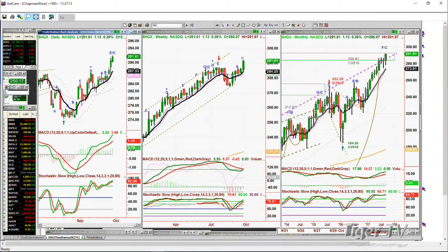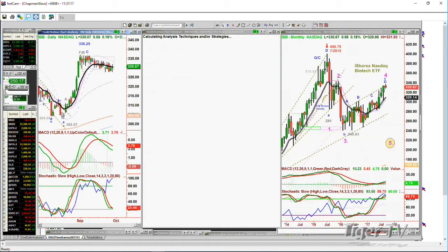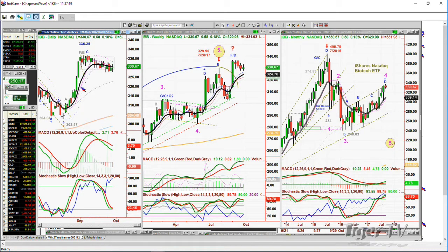IBB, I was asked about. IBB, what is it trading at? 330.67, just stuck in this range. Longest range I've ever seen it go sideways in such a narrow 327 to 336 range, 10 point range, and it's still stuck in the range.